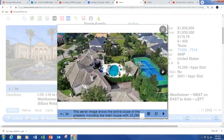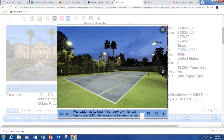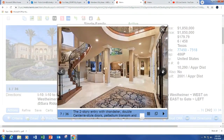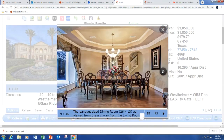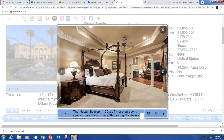It has a circular drive plus a gated drive. Pool, lighted tennis court, not just a tennis court, a lighted tennis court. That's a 4-car garage. That's one of the side yards in addition to all this other. 2-story entry, beautiful staircase, 2-story living room, opens to the dining room. The dining room opens to this little wine room area here.